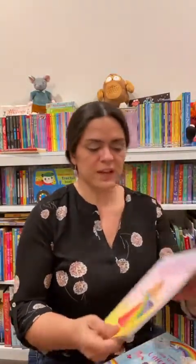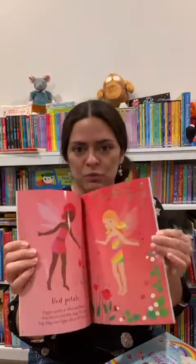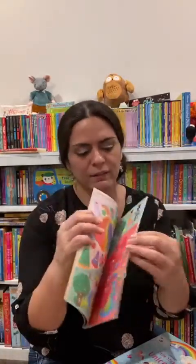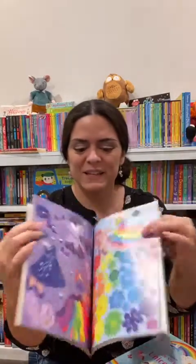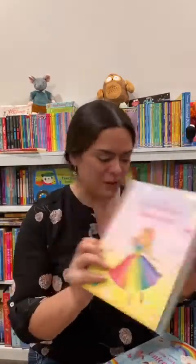And then one of our newer titles, the Rainbow Fairies. My Hannah Banana loves rainbows. She draws rainbows everywhere. She wore her little rainbow jacket to school today. And so you can see all of these rainbow fairies, all of these rainbows. So this is another great one. Look at that page. All these rainbows, so there's rainbow fairies.